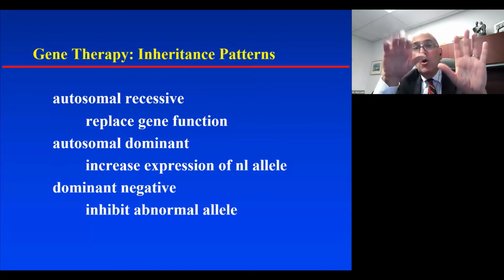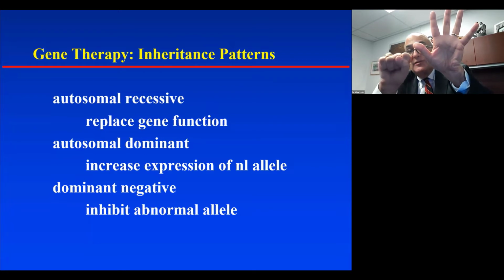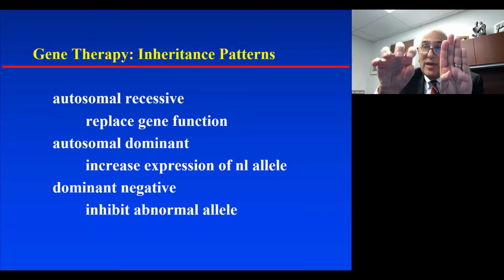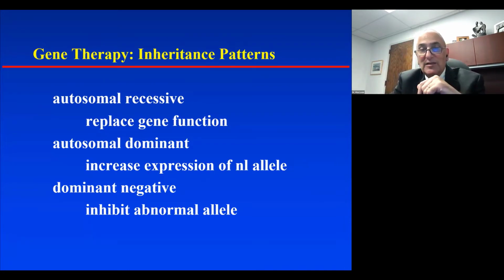If it's an autosomal dominant disease, where one gene not working is enough that you can't function, you get the disease, we could increase the expression of the working allele. So now we say double the amount that this is making to cover for the haploinsufficiency of the copy not working. Some autosomal dominant diseases work because the abnormal allele makes a protein that's defective and binds to the protein made by the normal allele, thus causing what we call a dominant negative effect, where the combination causes there to essentially be no functional protein. So if we could inhibit this allele from making its bad product, then this in itself may be enough to prevent the disease. So different inheritance patterns are going to affect the approach that's necessary to treat a disorder.